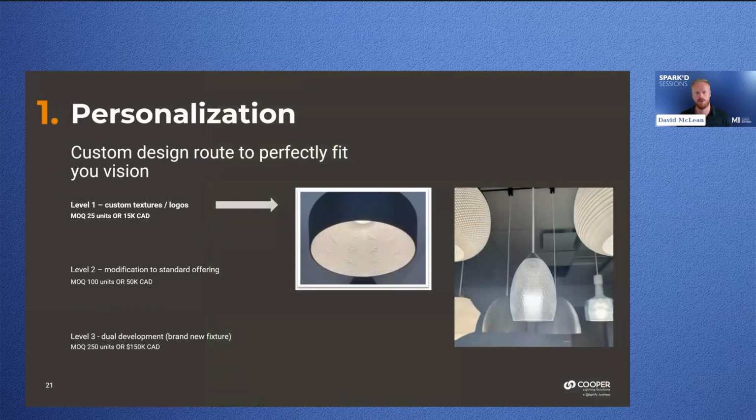Office has been a big focus for us as well. Now, I'll move over to the second avenue for design, which is personalization, number 2. And we've got 3 different levels to this. The first level is custom textures or logos. So what you're seeing here is you can put a texture or logo on any printed surface area.